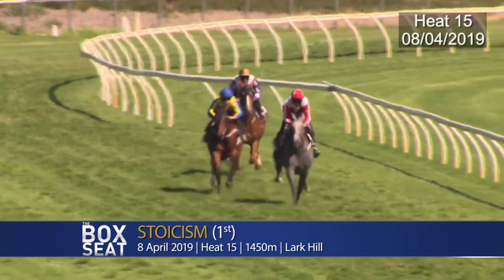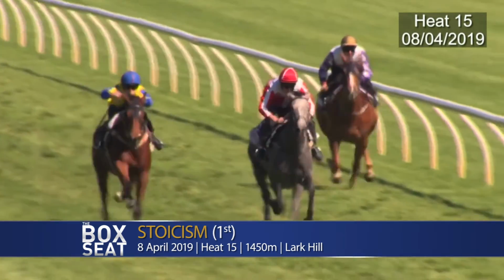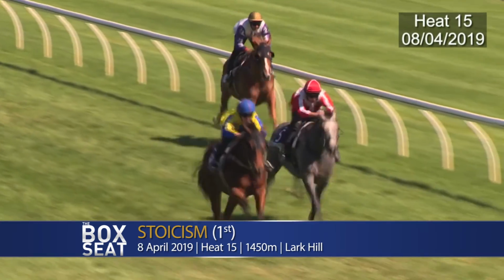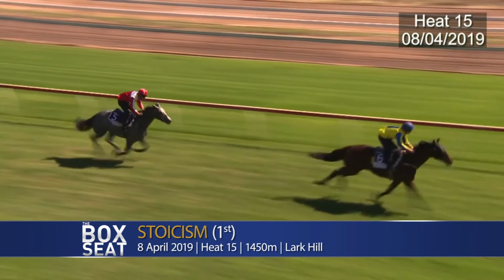Stoicism is down now to give chase strongly on the outside. It's coming home the better, and Stoicism has swept up to Silver Queen at the 200 metre mark and pounced on the lead. Well clear of Deadly Touch. Stoicism takes over, draws clear in a classy display, is coming right away from Silver Queen, and Stoicism stretching out beautifully in the black blinkers, wins well by 2 1/4.